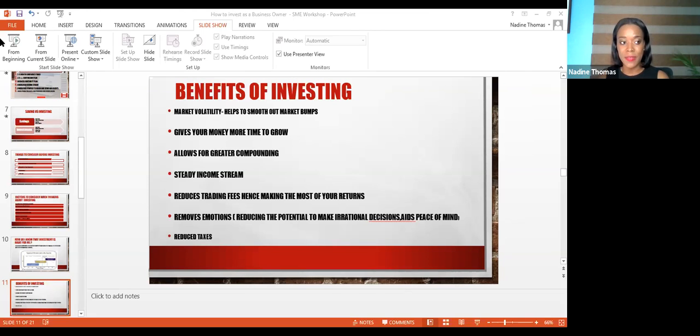Warren Buffett, I believe, said, do not invest for 10 minutes in something that you do not intend to hold for 10 years. So it's important that you take a long-term approach to investing. And of course, we spoke about this too, it reduces taxes.